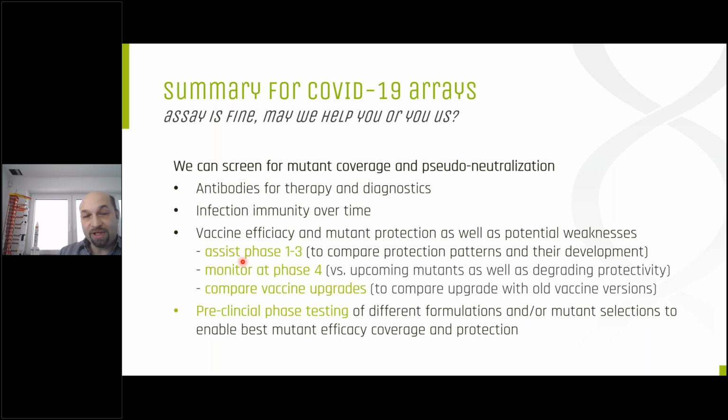It may also help for monitoring phase 4, to have a look at maybe a combination of, let's say, Pfizer and AstraZeneca, or J&J may be helpful, or some other whole virus setups. And you can also compare vaccine upgrades. So if you switch to different mutants, they may also protect better against other upcoming mutants, which can also be tested, even in a preclinical phase, because if you think of animals which have been vaccinated, you already see here also if the neutralization works or not.